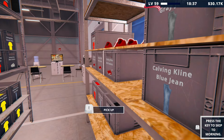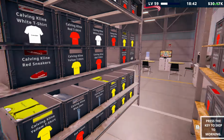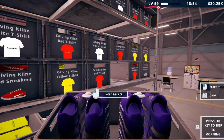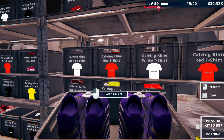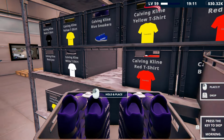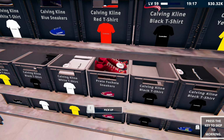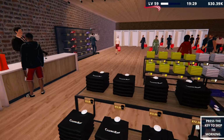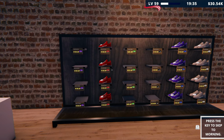So red sneakers, and more red sneakers. How about some? We got some blue sneakers. We'll do that. That looks good. Maybe. Nope. Nope. How about there? I'm running into the rack. It's okay, I can phase. There's that. So if we look, how are we doing on sneakers? What do we need?